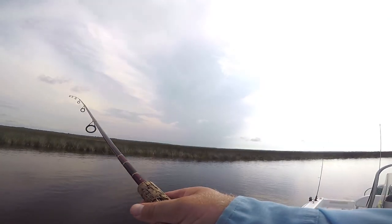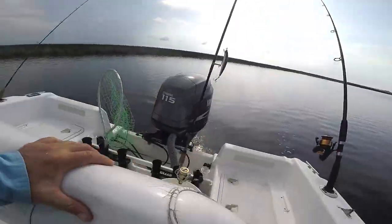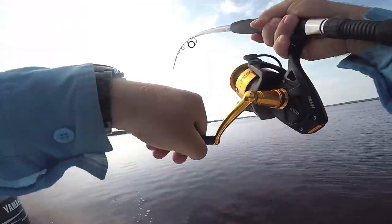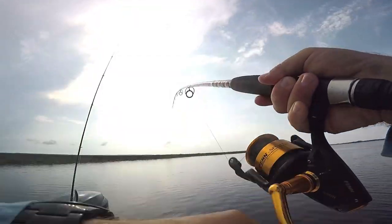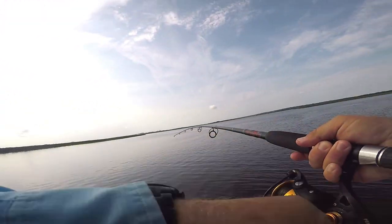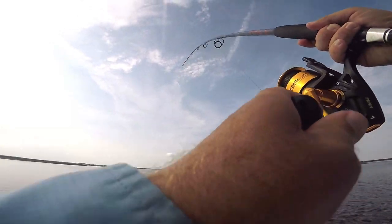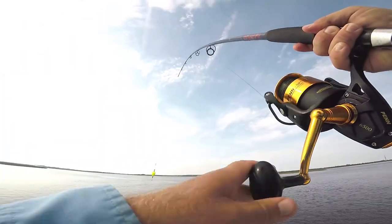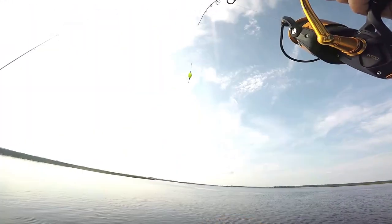Oh, there he goes. Got a hit. Look, got a fish on this time. Got him. Don't know what it is, but it's sure not that hard of a fight. Oh, it's a jack. It's a little jack.